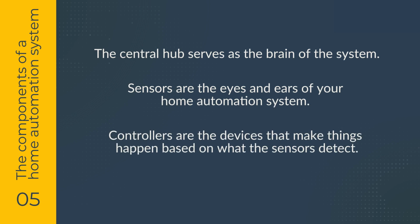Controllers are the devices that make things happen based on what the sensors detect. Smart thermostats adjust the temperature, smart wall switches can control lights or blinds without physical interaction, and smart sockets can turn power on or off to any device, helping you manage energy consumption.